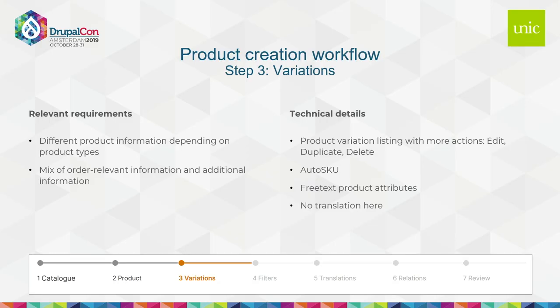Okay, so now we have a product, but without the variation we can't sell it, so the next step is the variation. Also here, depending on the product type, different fields like before. Also, the additional information is back on there. And we had to deal with a mix of order relevant data and just additional information. And some of these are free text fields. The order relevant information is, for example, color or size, which are relevant to determine the variation. And the additional information is just something that we may show to the customer, for example the vendor product ID or something like that. Or it's important for the vendors themselves, for their product management.